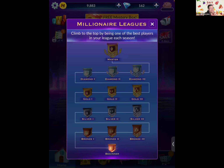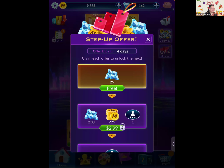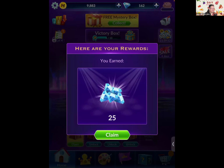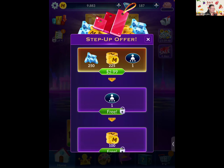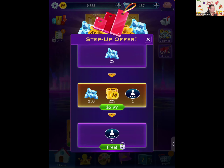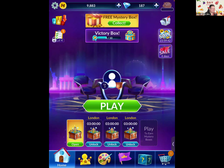Again, there are different leagues in this game. So the more you play, the more you climb up. And it's a sale offer, step up offer. So this is free. So hey, don't mind anything free, right? But these cost, yeah, this one would cost $3. So that's really up to you. So look at that. Here, this app, there's a lot into this app. I just really highly recommend you explore it, check it out. But look, we have a free mystery box up here.